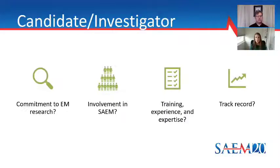If you've participated on a committee, led a didactic, or presented your research previously at SAEM, highlight that in your application. These two things are items that might not be highlighted in applications to other funders and can be easily overlooked. But for many of you, they present an opportunity to get credit during the review process for your research, educational, and professional activities. The other two criteria in this category are more general.